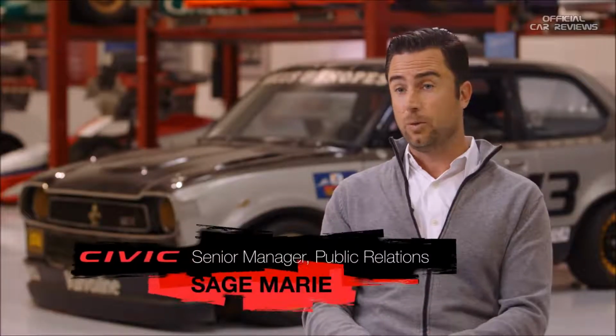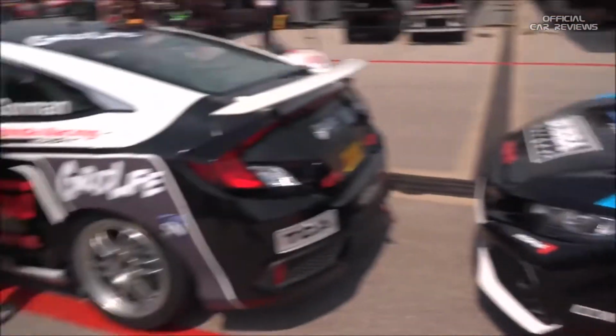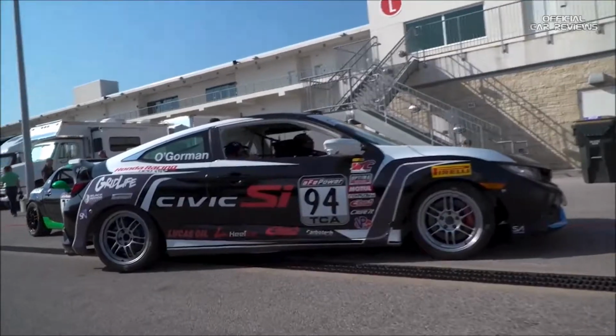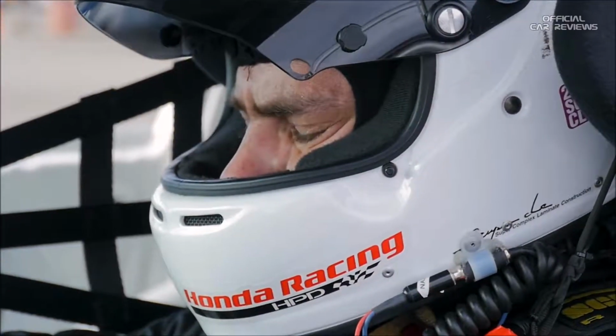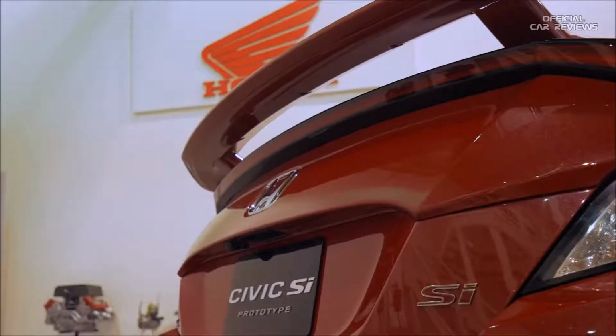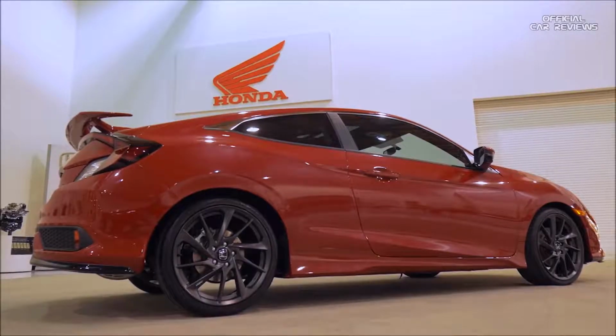In 2017, we're taking the Civic Si racing again in a big way. We just announced that we are campaigning 2 cars in the Pirelli World Challenge Series with Shea Racing. The Civic Si really checks a lot of the performance boxes for the enthusiast. Limited slip differential, 6-speed manual transmission only. The Civic Si for the first time is going to be a turbocharged vehicle. It'll be the fastest Civic Si we've ever made.